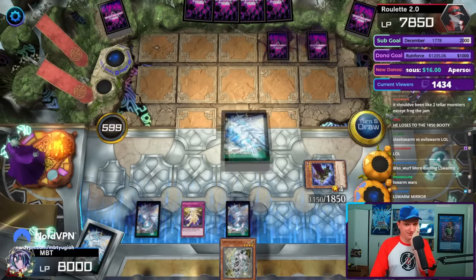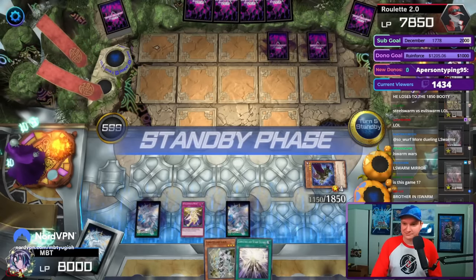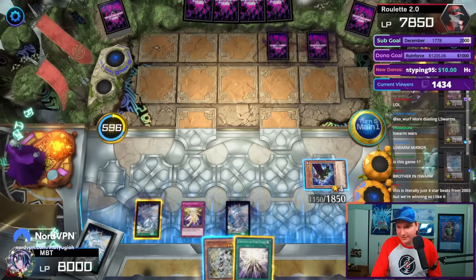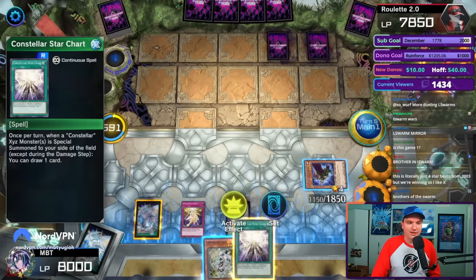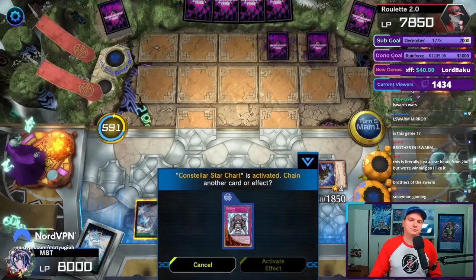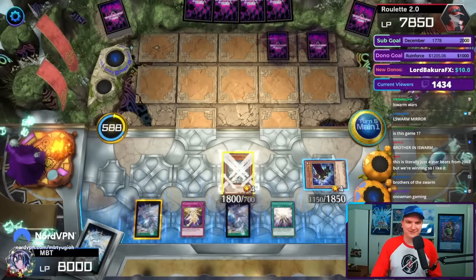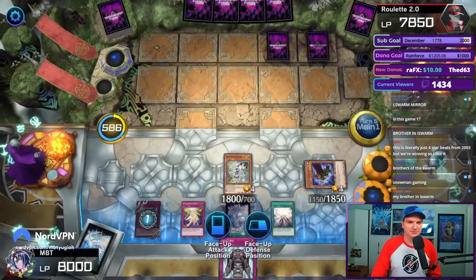Okay, let's draw. Can we draw something good? No. Wow, we really can't. All right, well. Wow, that really does not do anything. Okay. Well, I'm not playing more of it. All right. Constellar Star Chart. Yeah. Normal Kaus. Okay. Iki Soul. Oh my gosh.